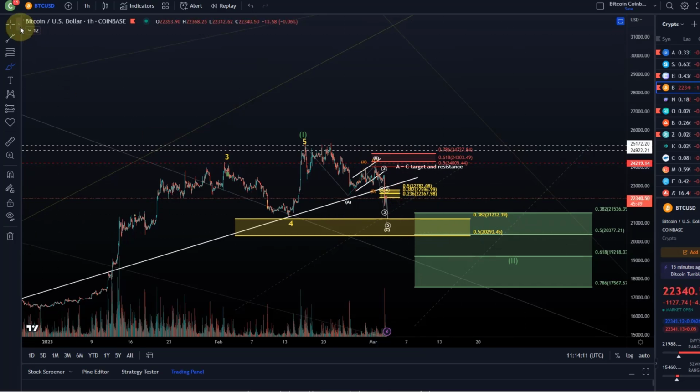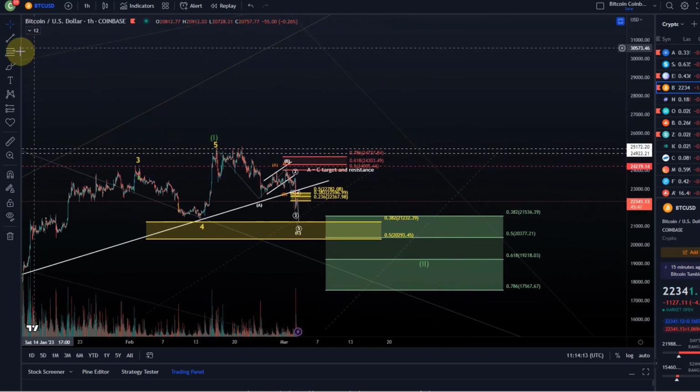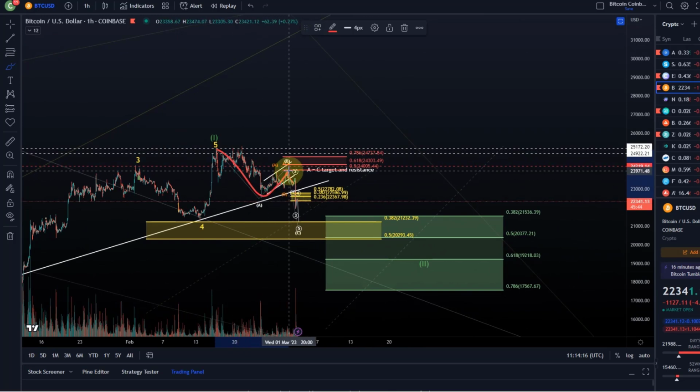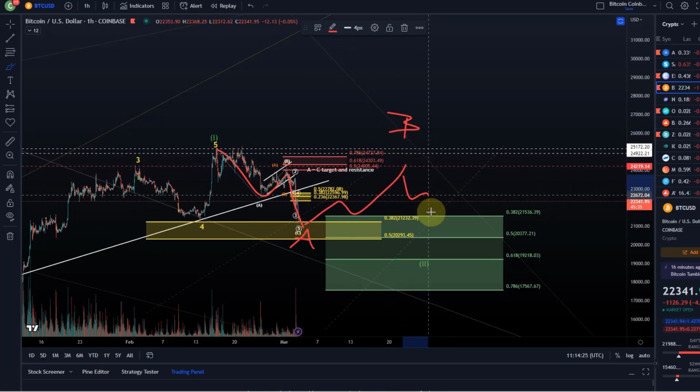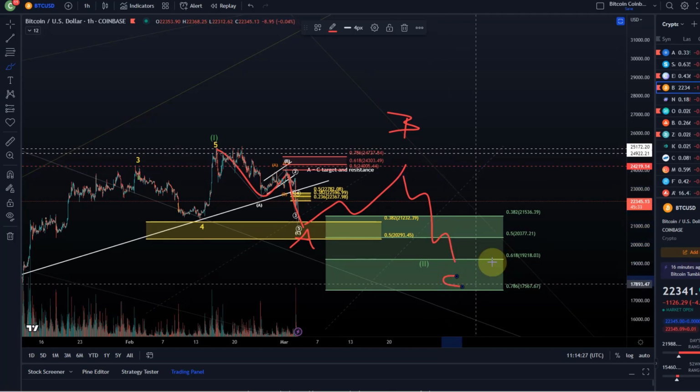My expectation at the moment, looking at the chart, at least that's a possibility, is that this ABC structure is just a larger A wave. We would then get some kind of a bounce in a B wave, and then come down in C into this larger support area. So I do expect a bounce into this Fibonacci confluence area. There's a lot of confluence and support in this area towards 21,536 and 20,293, in this region.